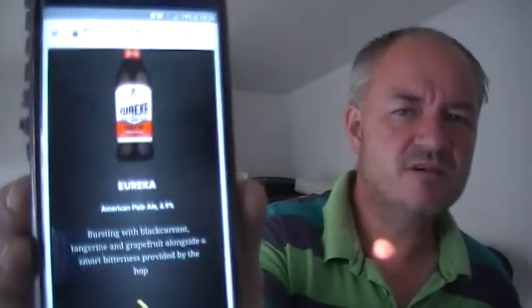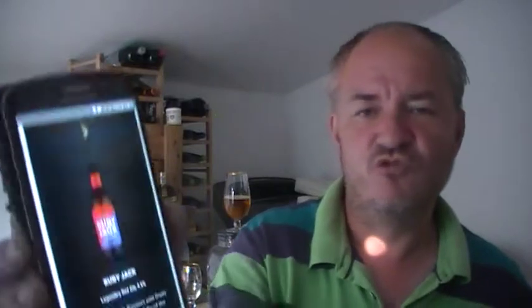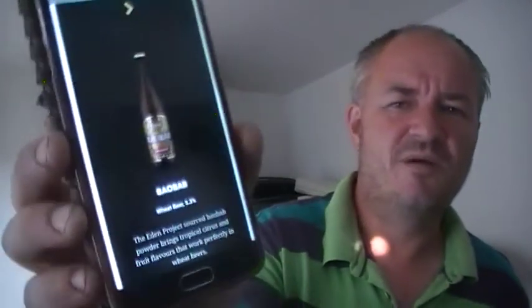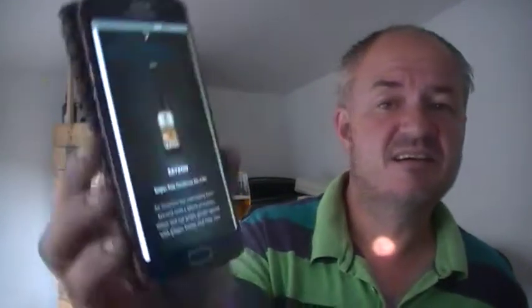Eureka! An American Pale Ale. Bursting with blackcurrant, tangerine and grapefruit. That sounds nice. Ruby Jack. Baobab. A wheat beer. Not keen on wheat beers if I'm being honest. I had Duvel once. Took me about 2 hours to drink the bottle. And even I didn't like it.